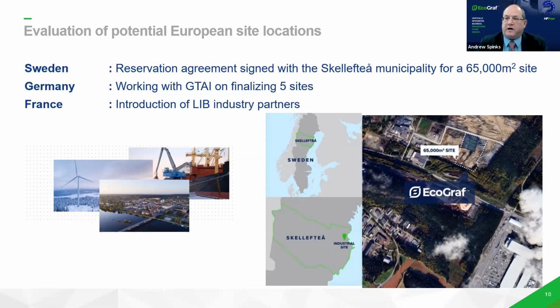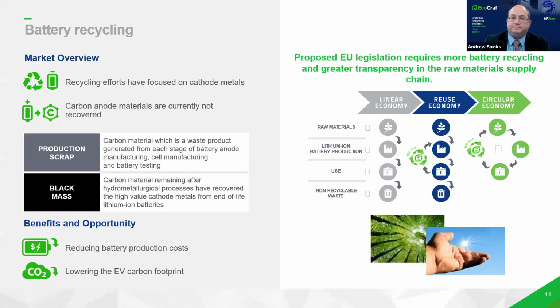This is a really exciting opportunity, but our approach is really to partner and collaborate with industry partners in the supply line. This is not about pitching up a tent and just trying to sell wares. This is about strategic partnership and collaboration in Europe. So that's the downstream.